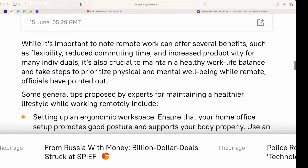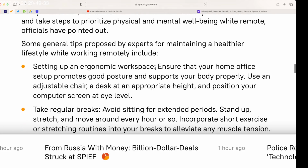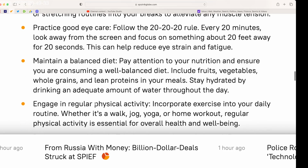So you're not happy. While it's important to note remote work can offer several benefits, such as flexibility, reduced commuting time, and increased productivity for many individuals, it's also crucial to maintain a healthy work-life balance and take steps to prioritize physical and mental well-being while remote, officials have pointed out. Correct. Some general tips proposed by experts for maintaining a healthier lifestyle while working remotely include setting up an ergonomic workplace, blah blah blah, take regular breaks, practice good eye care, maintain a balanced diet, engage in regular physical activity. Sex also recommended.